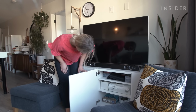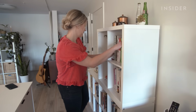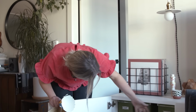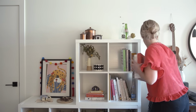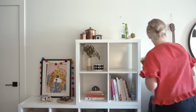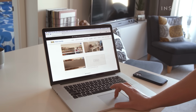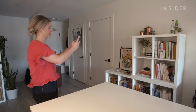Katie Dixon estimates about a fifth of the furniture in her apartment comes from IKEA. Our media shelves are from IKEA. Yeah, we've got the IKEA special here. The IKEA store in Vancouver has a program that rewards customers for bringing in used furniture. People upload a photo online, wait to hear if their piece is in acceptable condition, a few minor scuffs and marks, and then drop it off.